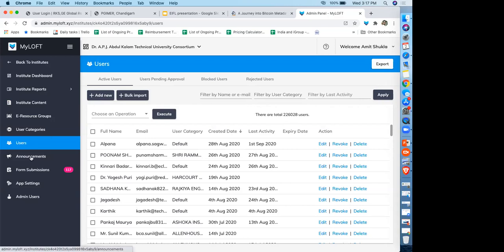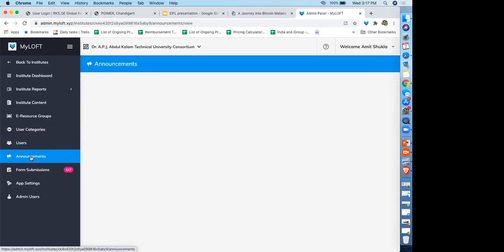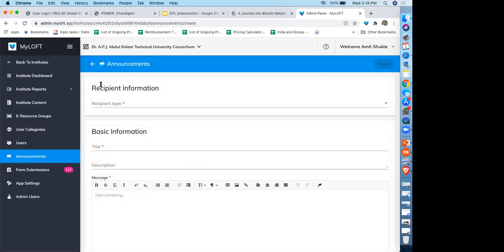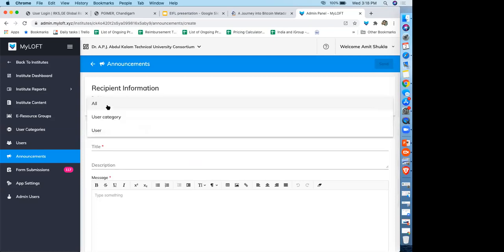In a similar manner, if the admin or librarian of the institution wants to make an announcement, related to one user, multiple groups of users, or every user, you can do that very simply via MyLOFT. That is what I usually call announcements, as well as SDI. For recipient type, we may go with all, user category, or user-specific announcements. So this is all about the MyLOFT admin side.